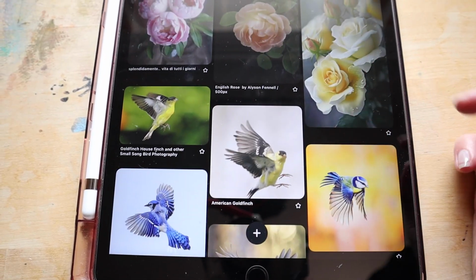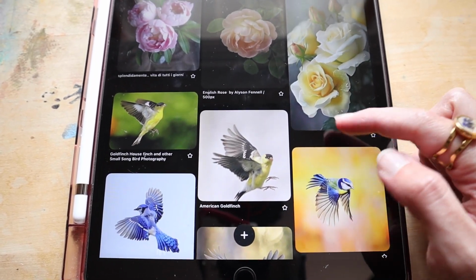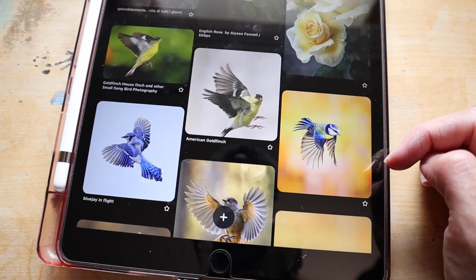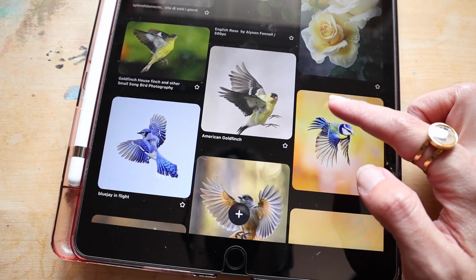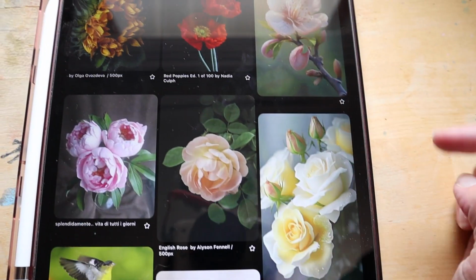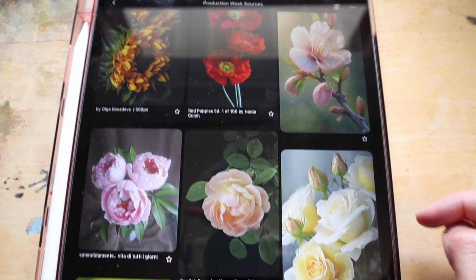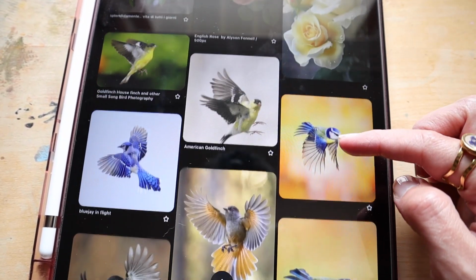I won't paint these pictures exactly, they're just inspiration, but I'd love to know in the comments, what other bird should I paint? Let me know. I was thinking maybe a hummingbird, but yeah. And then what other flowers, if I'm able to paint more flowers? Let me know in the comments.